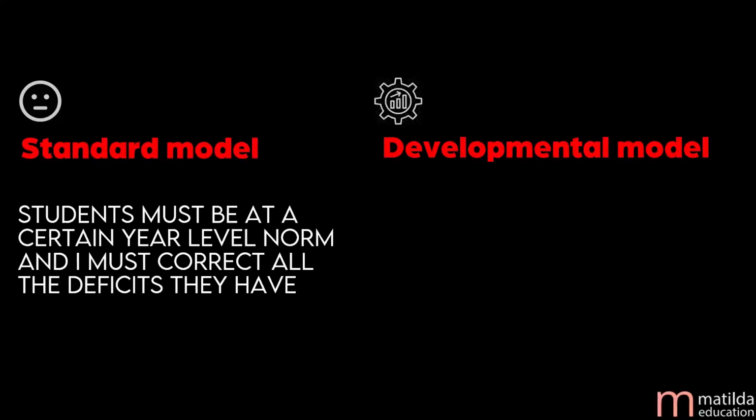The standard model, basically, has what we call deficit thinking. It says everybody needs to be at this certain level, and you've got to fix all of the deficits or the gaps in their knowledge. You often hear people talking about gaps in learning.